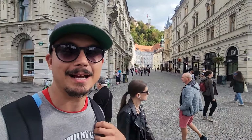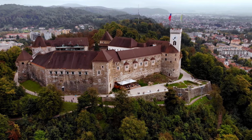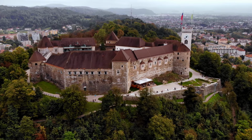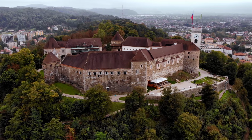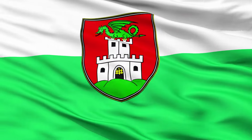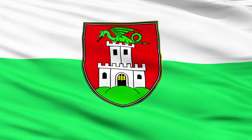Behind me is the Ljubljana Castle, and it looks like a nice castle. I think it costs about 10 euros to go in. Unfortunately, I didn't really have enough time to do it today, but it's really pretty to look at from a distance, and I hear it has great views of the city. Speaking of castles, if you look at the Ljubljana flag, you'll see that there's a castle and then there's a dragon. Dragons are really important to the city.